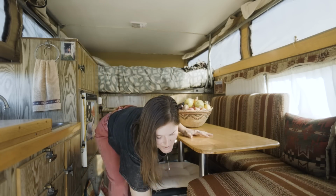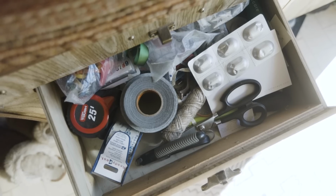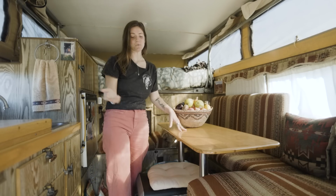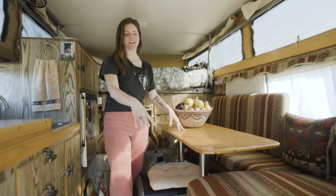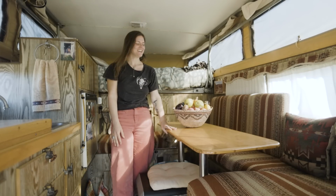Down here we have some storage. That is where I put my garbage and my shoes when I'm not using them. And then also I have a catch-all, like everyone has a catch-all drawer in their house. Well, same for van lifers. I have a catch-all drawer right here, and it has everything I could possibly need ever.